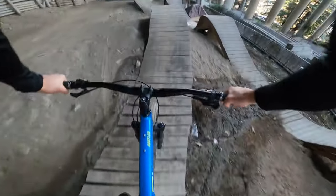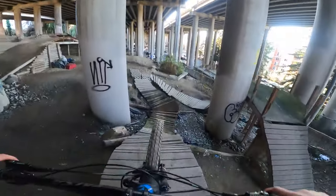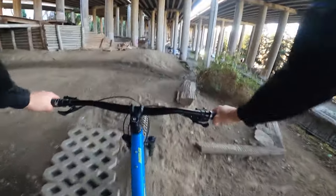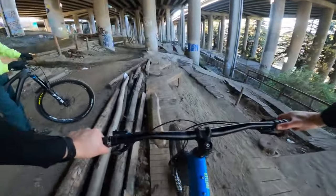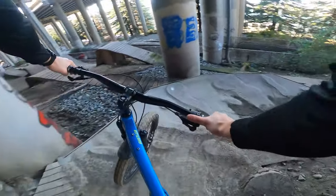These two lines right here were pretty fun to hit, little roller coaster skinnies or whatever you want to call them, but I don't see a lot of these out there in the woods that much, at least ones that are that long, so definitely test your balance and it's pretty fun to hit.